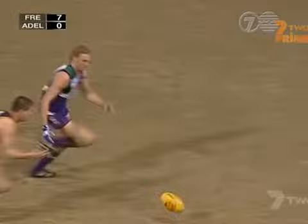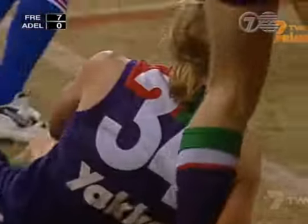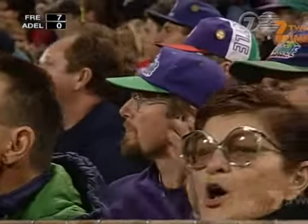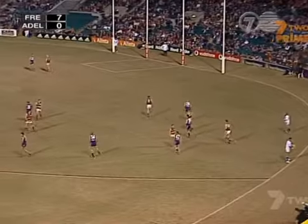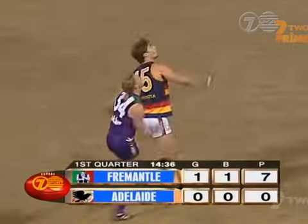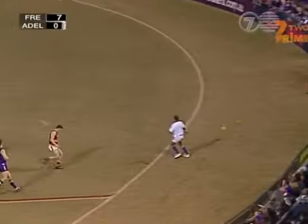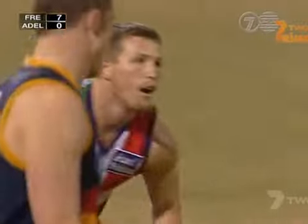Waterhouse, the high flyer, couldn't take the mark. Now the opportunity for Mark, not able to control it, and the umpire will throw it in. The Dockers fans pretty happy with that effort to force the ball to within scoring distance. It's about 45 metres out. Pittman doing a pretty good job in the ruck.